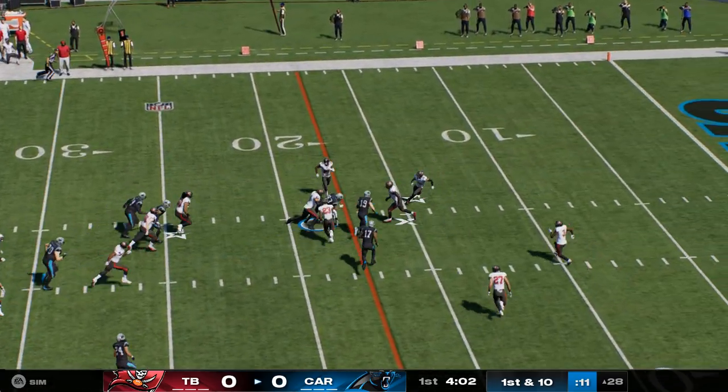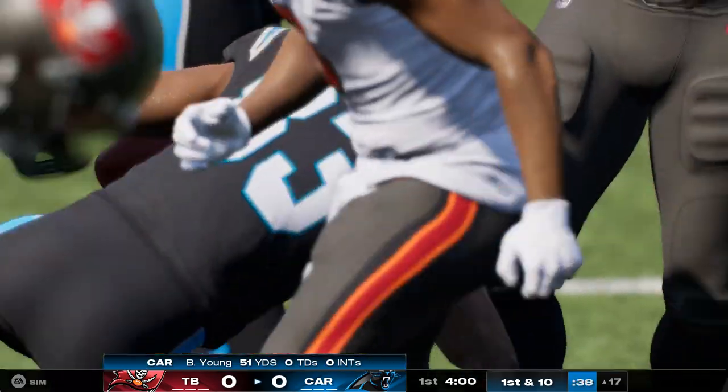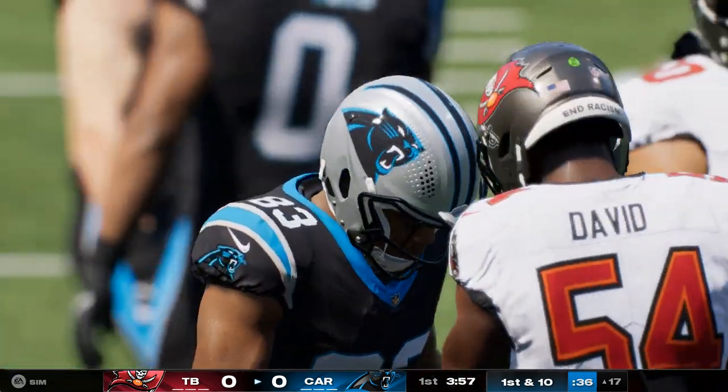Young to throw on first down. And this takes him into the red zone. He's brought down inside the 20-yard line.